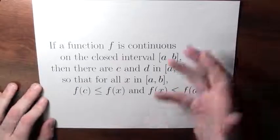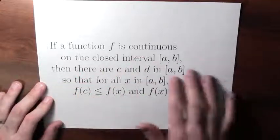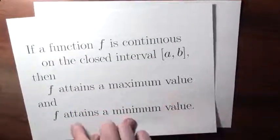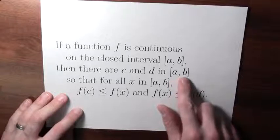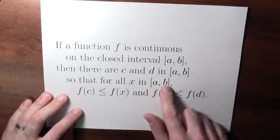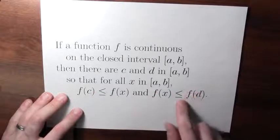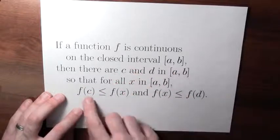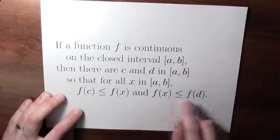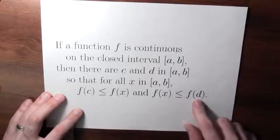If you don't like this, you can make it a little bit more precise. Here's a slightly more precise statement of the extreme value theorem. It says if a function f is continuous in the closed interval [a, b], then this is really just making clear what I mean by attains a maximum value and attains a minimum value. What I really mean is that there's some point c and d in this interval, so that no matter what other value I pick in that interval, f of c is less than or equal to that other value, and f of d is bigger than that other value. So f of c is the minimum value. c is where f achieves that minimum value, and f of d is that maximum value. d is where the function achieves that maximum value.